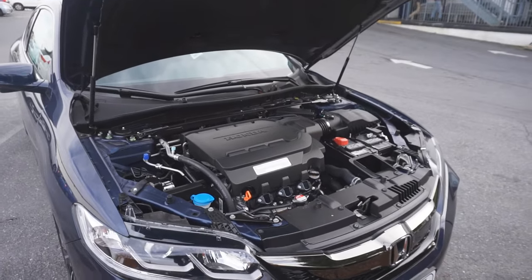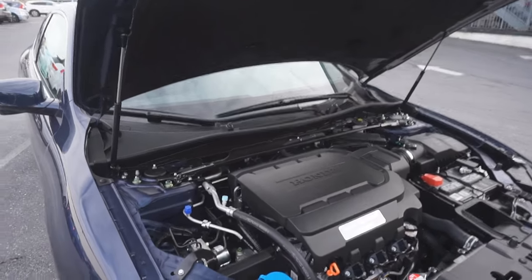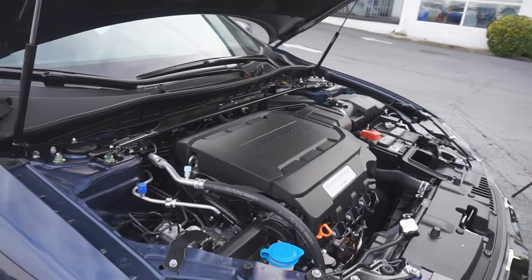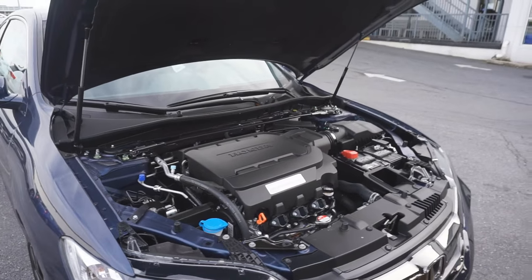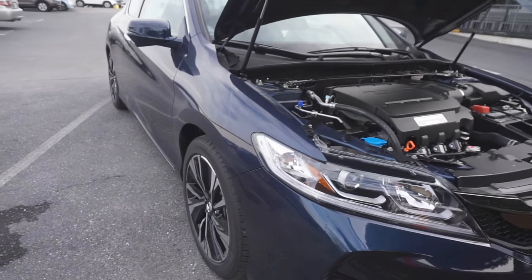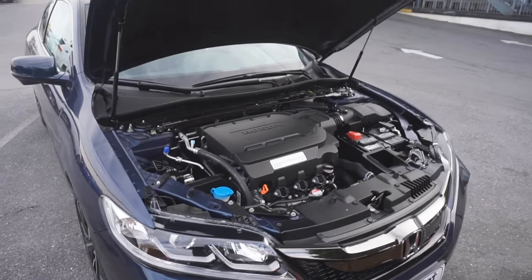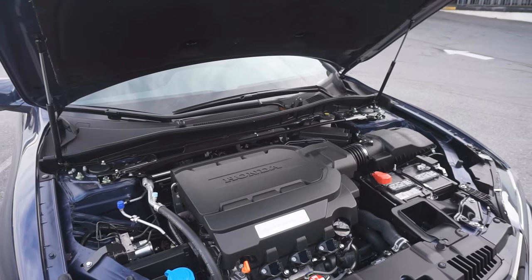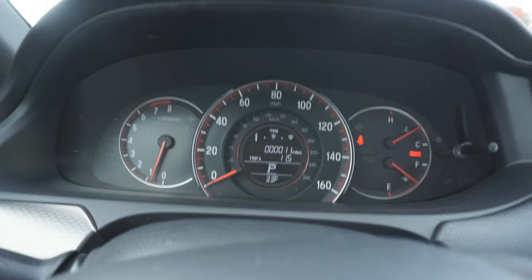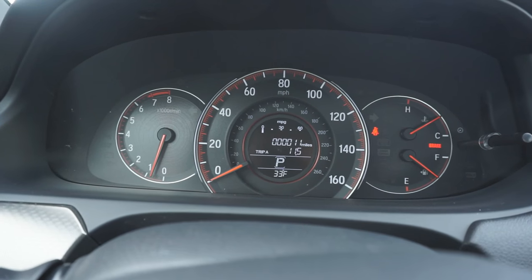You should be expecting about 21 miles per gallon in the city, 32 on the highway with a combined rating of 34. Now, this is only front-wheel drive. The Acura TLX is all-wheel drive. Well, it has available all-wheel drive. And it's going to a 6-speed automatic transmission. So let's hear how this Accord sounds.